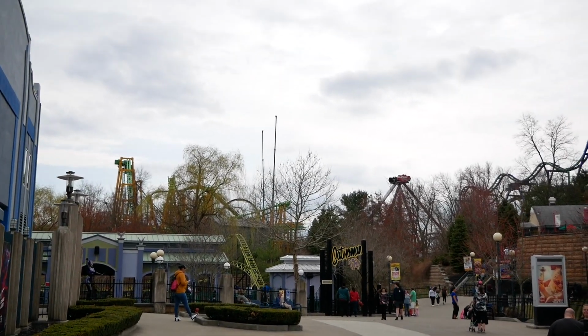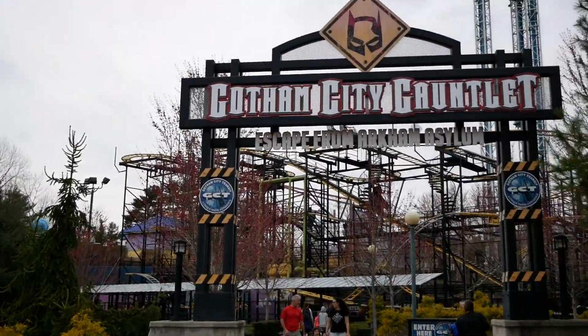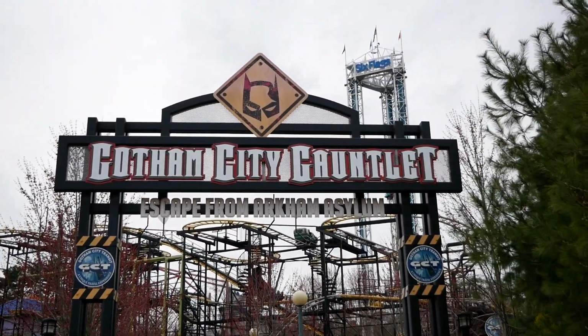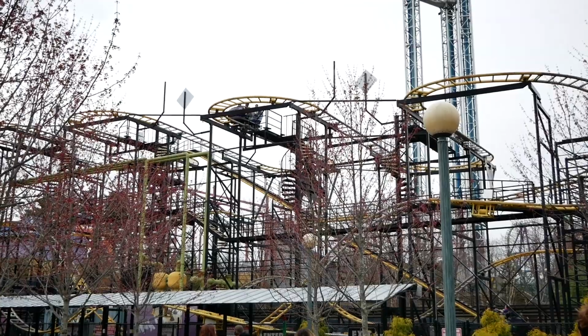Yeah, I love this DC section. It's secluded from the rest of the park. There are so many rides. I think next up is the longest name ever: Arkham City Gauntlet, Escape from Arkham Asylum, The Wild Knights.